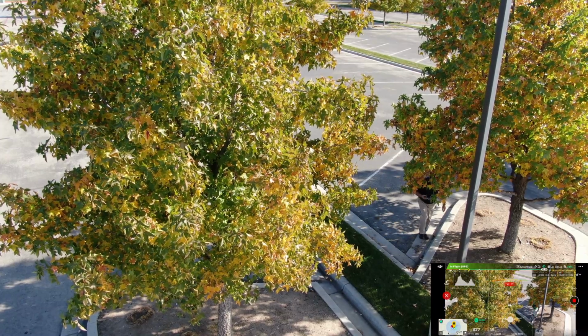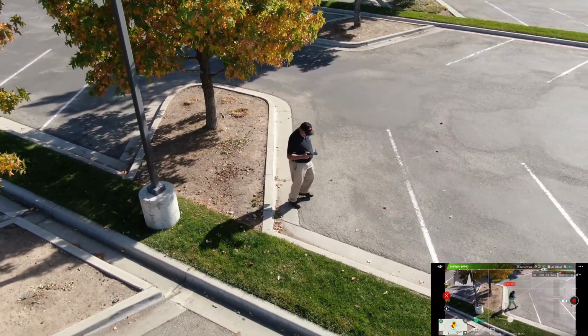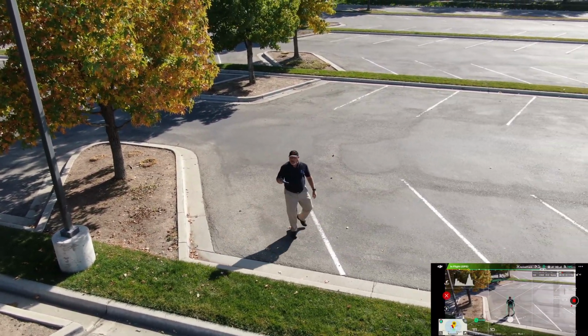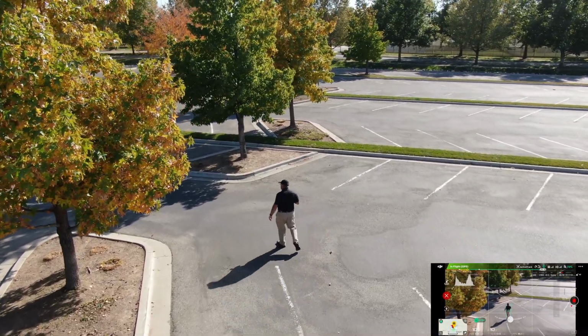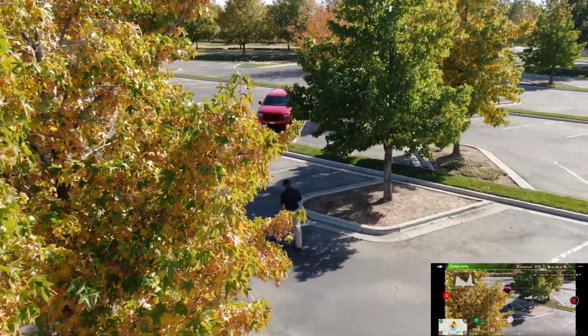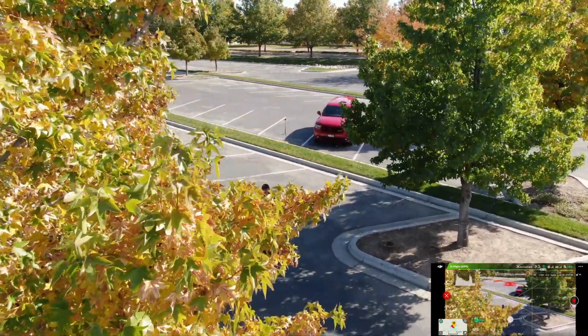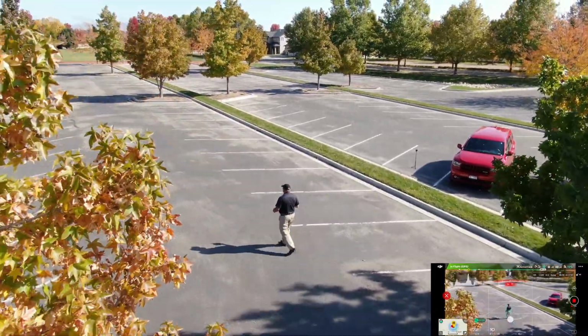But obviously it did not fly into the... There, it caught me back. Look, it found me again. So let's walk around the trees here and see if it can negotiate that. And it is.